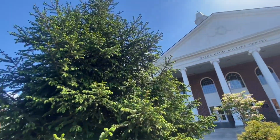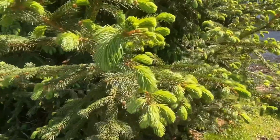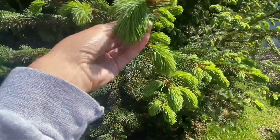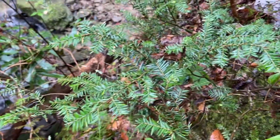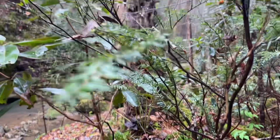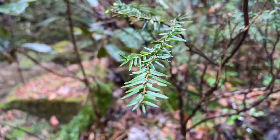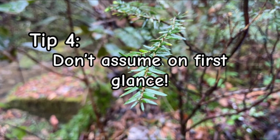And this tree, the Picea abies, or Norway spruce, seems to have little pokey needles that completely encircle the branch of the tree. This tree has little pokey needles too, though, but these don't completely encircle the tree. Upon first glance, one could get confused. So, tip number 4 is don't assume on the first glance.